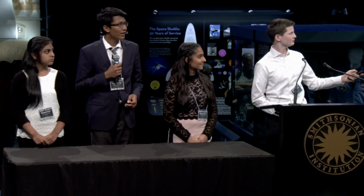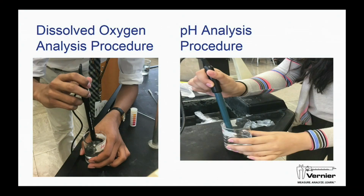As for the pH and dissolved oxygen, what we chose to do was we used Vernier probes. So Vernier probes are simply just really highly selective electrodes. And so we calibrated these electrodes meticulously, and we used standard procedures. So these results for the pH and dissolved oxygen are highly reliable.